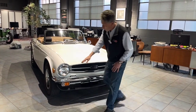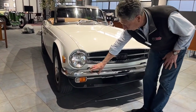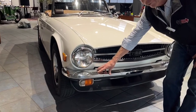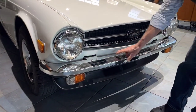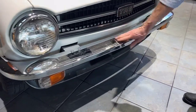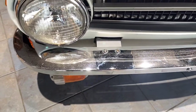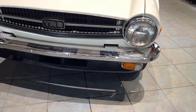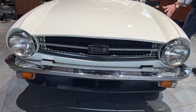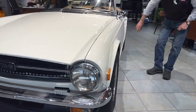The chrome on the car overall is nice. They did remove the big bumper overriders this car originally would have had, being a '75. You can see where they used to be. The front bumper has a little bit of corrosion on it, I guess. It looks fine, but that's one thing that could be replaced on the car to bring it up a little bit. Coming along the sides of the car, nice and straight and true. There are really no dents or dings along the side.